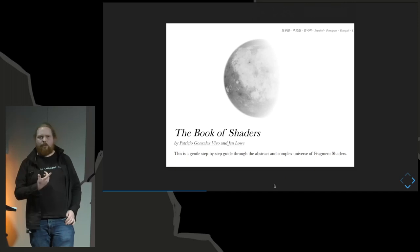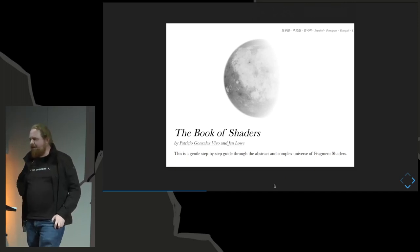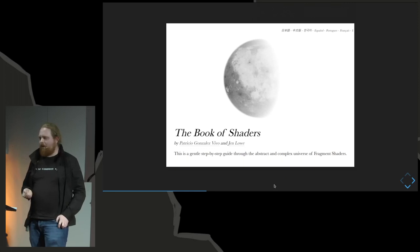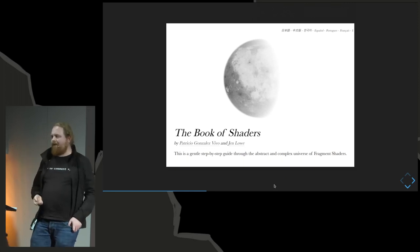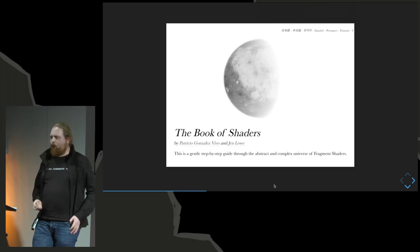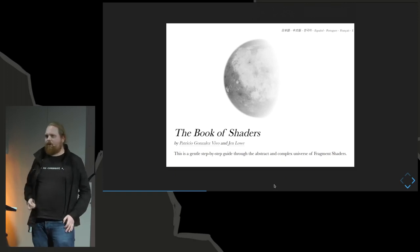So I found this book online, the Book of Shaders, which calls itself a gentle step-by-step guide through the abstract and complex universe of fragment shaders. I can highly recommend that, which takes you by the hand and shows you how everything is done and how to generate more complex geometries. But this only generates two-dimensional graphics. So you cannot create the demos that we've just seen.